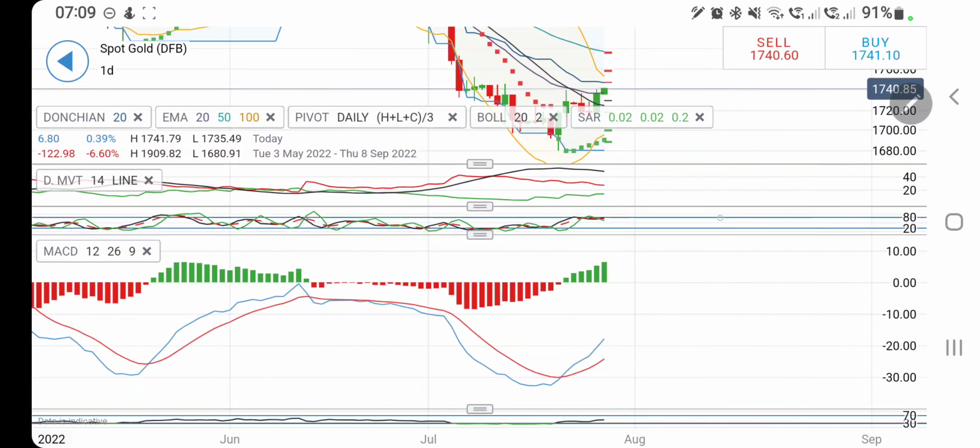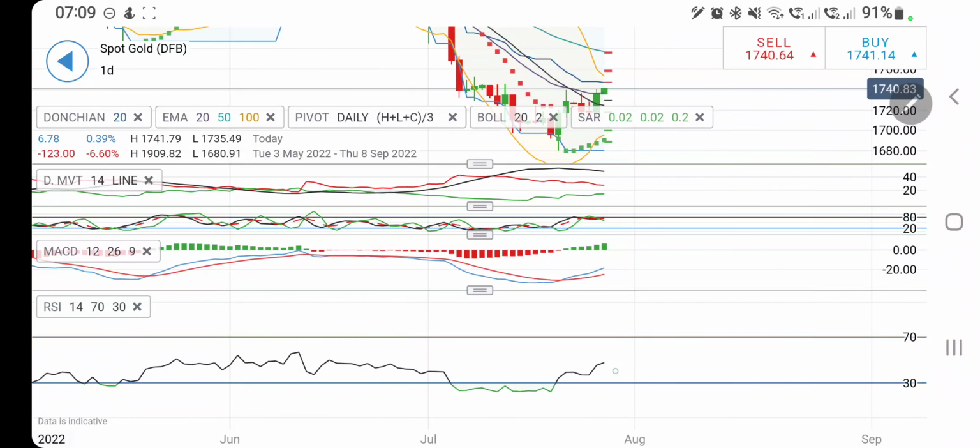Directional movement is bearish here, trying to converge. Stochastic is again looking upwards. The MACD had crossed over a long time back. It is wide, divergent and bullish, and the RSI is again at comfortable levels. Considering this, you can stay long in gold as long as it is above 1735 today. My next target is 1745, but safe traders must stay away from in between 1735 and 1745 levels.